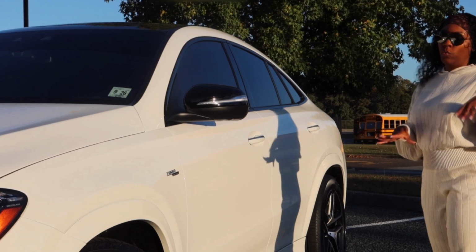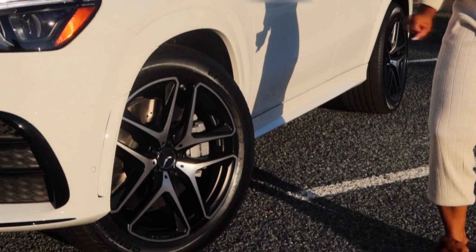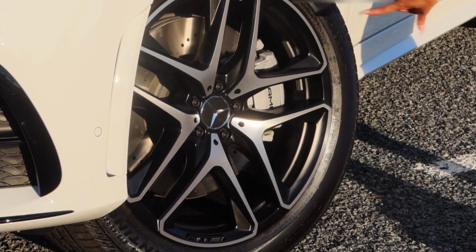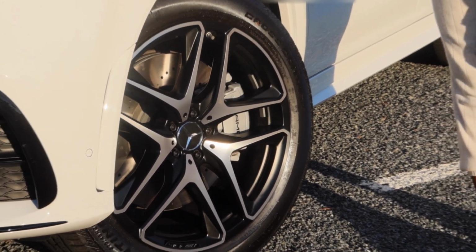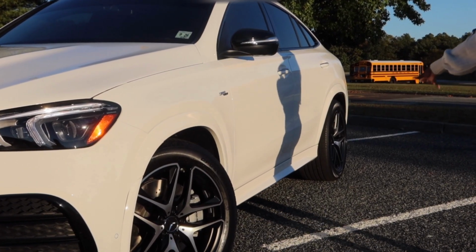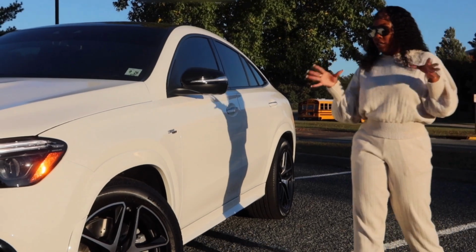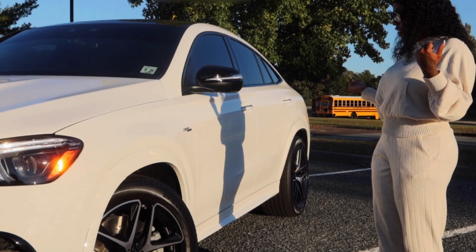And my wheels are sitting on 21s. Yes, 21s. You want to get a close up on these 21s, babe? With the AMG, what is this? The brake caliper. Yes, your girl knows a little something about cars. Yes, I do. 21s with the staggered fitment. That means, for y'all who don't know, ladies, to get your car set up, the back is a little bit wider than the front, and I love the way that looks. It just looks so chunky and very aggressive.